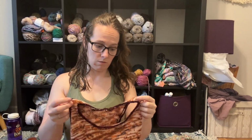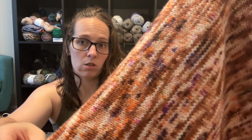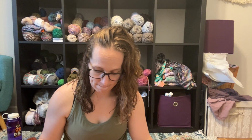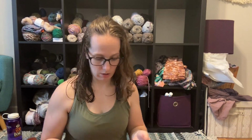It's very cute. I don't actually remember where I got this one. But you can see it's got these really pretty purples and oranges and it's sparkle yarn, which is also very fun. This one's gonna sit in my shelf for now because tank tops are staying out since it's summertime. And if I don't wear it, I will get rid of it.